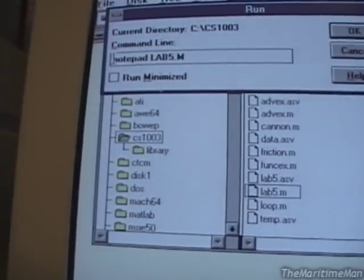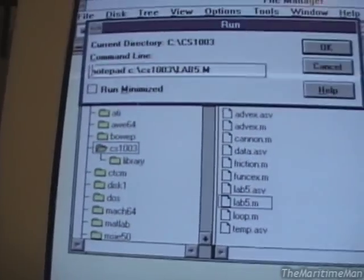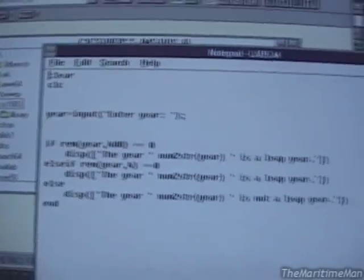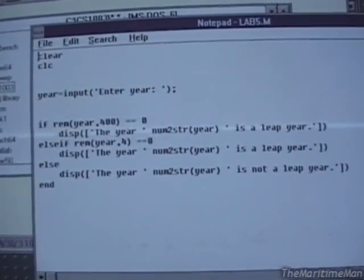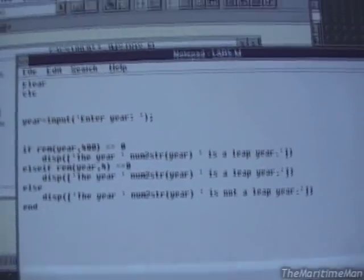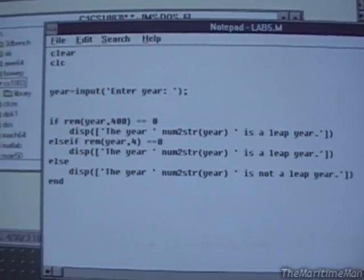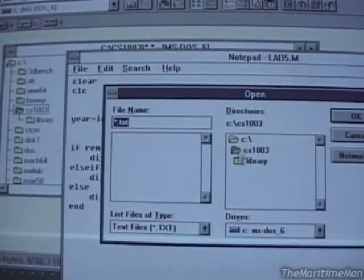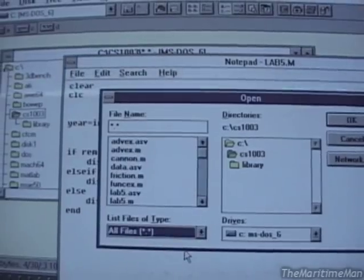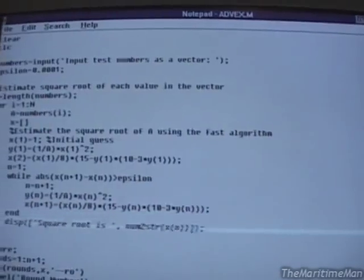Notepad, CS1003. There's a very simple program I wrote. You put in a year, and it tells you if that year is a leap year or not. Pretty simple, just basic math. But, actually, I'll open a more complicated one. Let's see. Yes, here's a more complicated one.